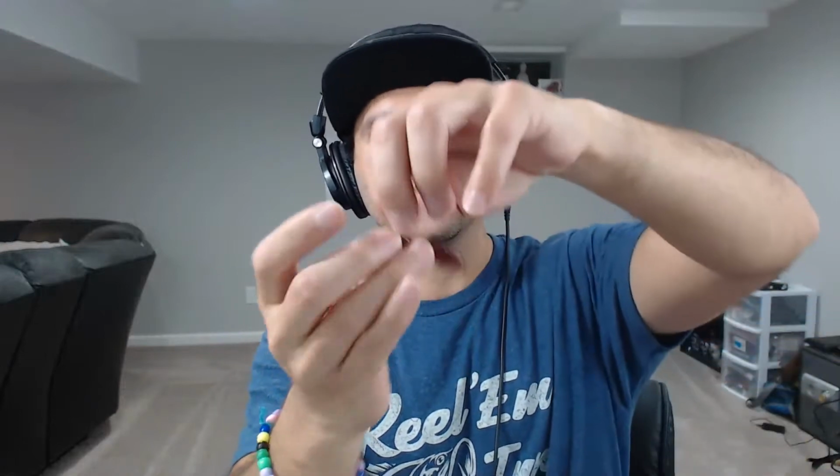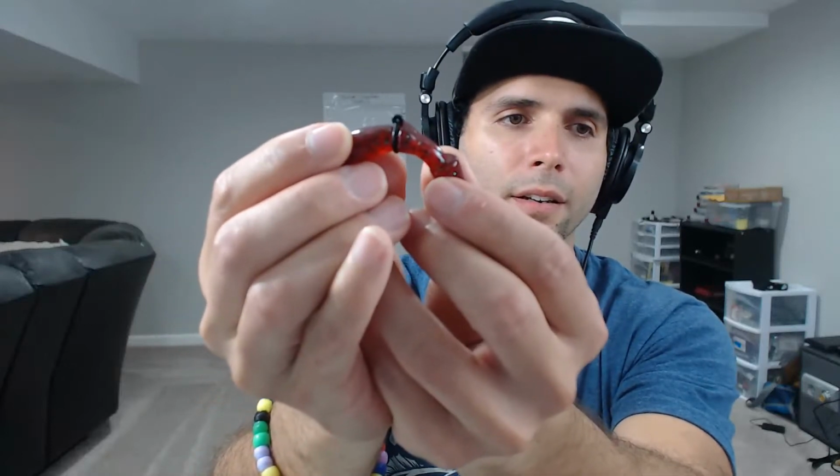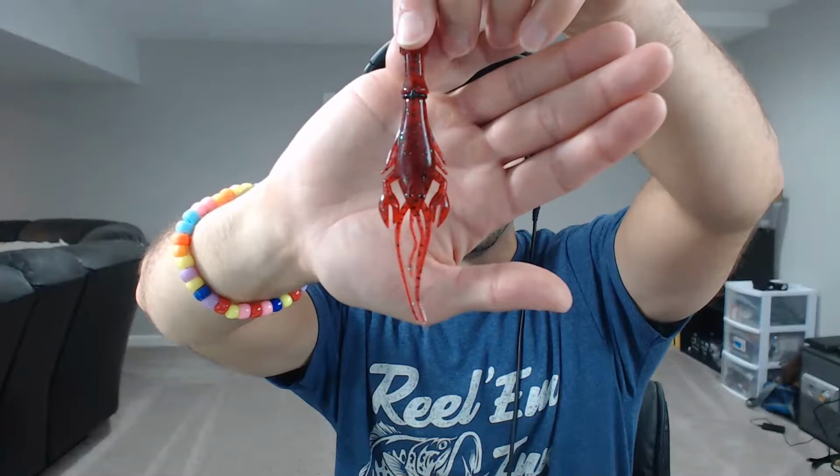So what's cool about this is that in each craw, no, not in each craw, but at least one craw comes already with an O-ring paired with it. So all you got to do is slide in that hook right in there. If you can see there, it has a little hole already. Slide that hook and you're good. And yeah, looks really good. It looks so good. What do you guys think of that? Looks really good.